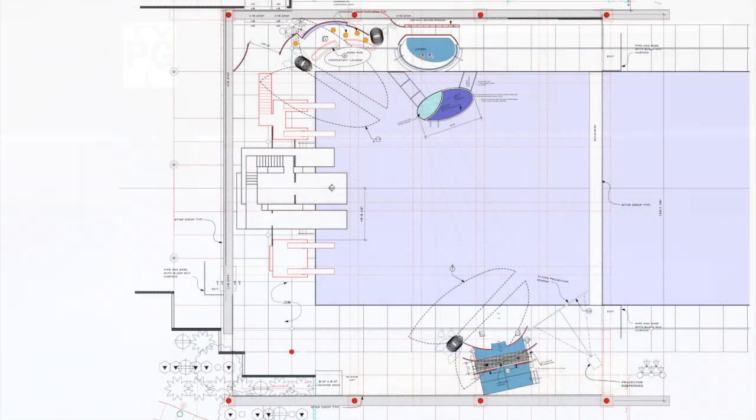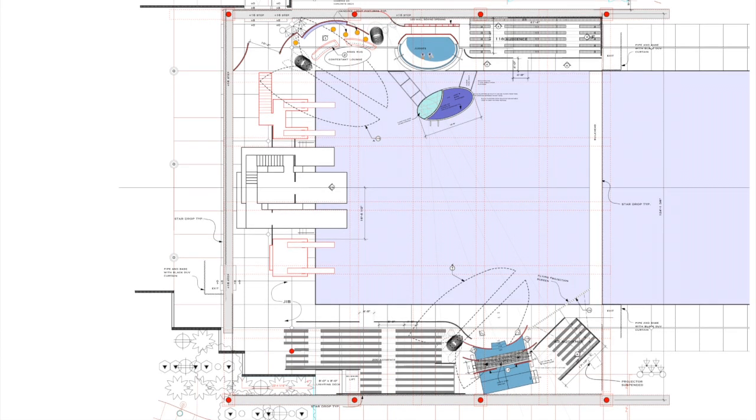Now, finally, I fit in the audience in the remaining space we have available, where it will also provide background for given shots and create an overall balance of enthusiasm in the room.